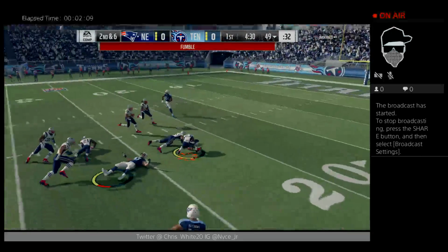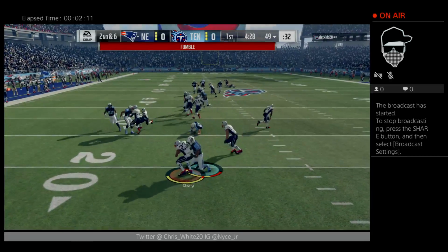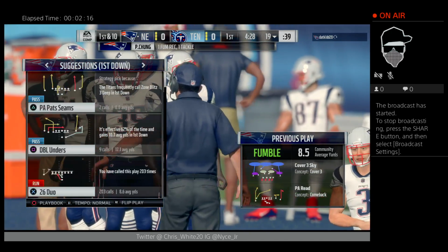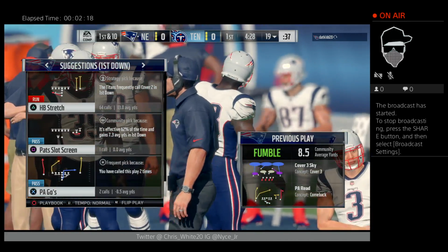And now look at this. Big gain, but a fumble. And it's picked up by the Patriots. And a big turnover there as his guys will get the football back.